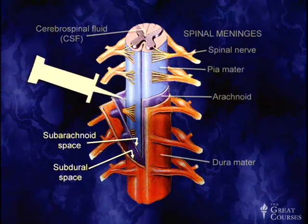And we can use, for example, a heavier than normal solution and keep the patient slightly head up so it stays low. Or we can tip the patient down to move the anesthetic up. You know this is spinal and epidural anesthesia. Now, these anesthesias are very effective.